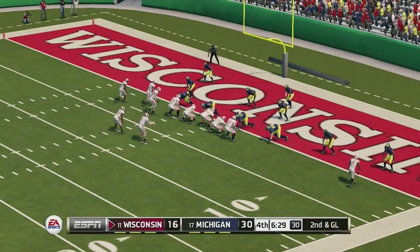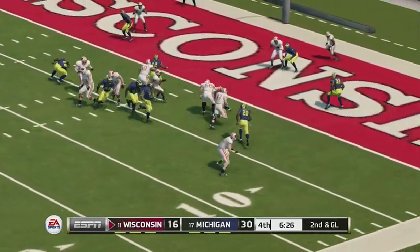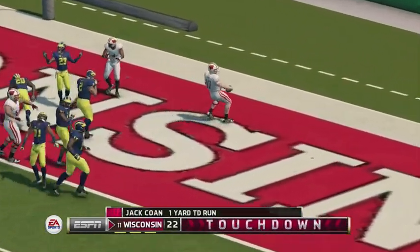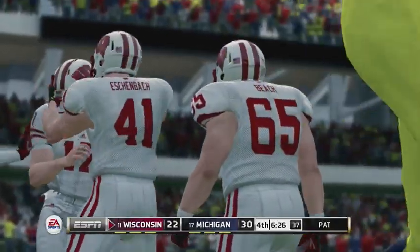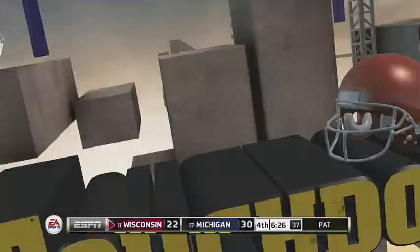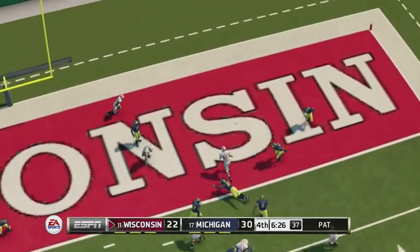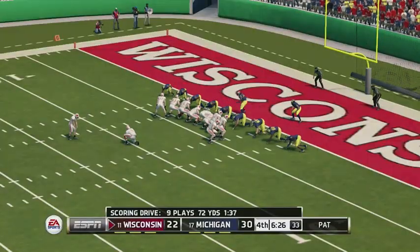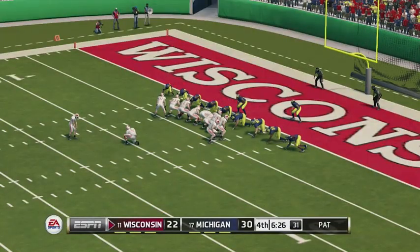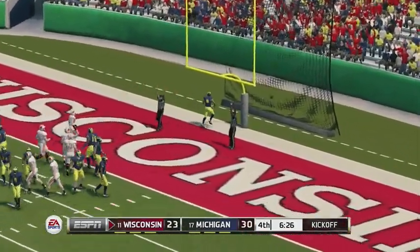From the 1 yard line, it's second down. He scrambles, decides to take it himself, and he's got it. Touchdown. Boy, this quarterback has great instincts, but he showed his smarts here as well, seeing that there was room to run for the touchdown instead of trying to force the pass. He makes the PAT.